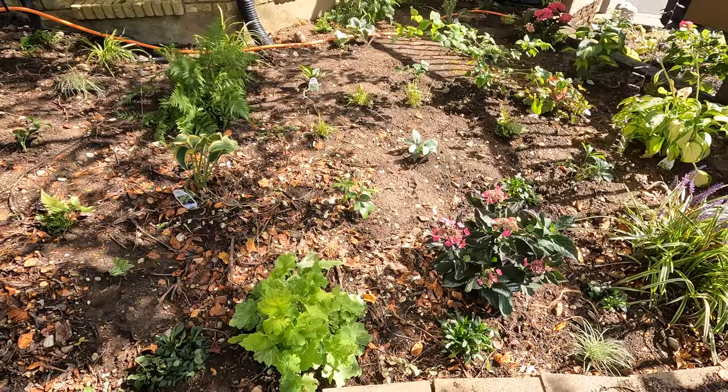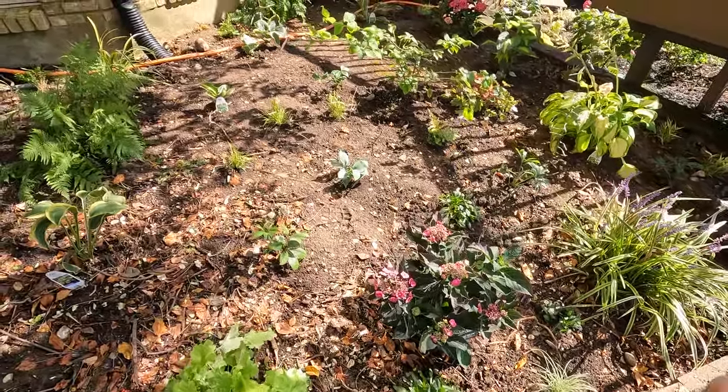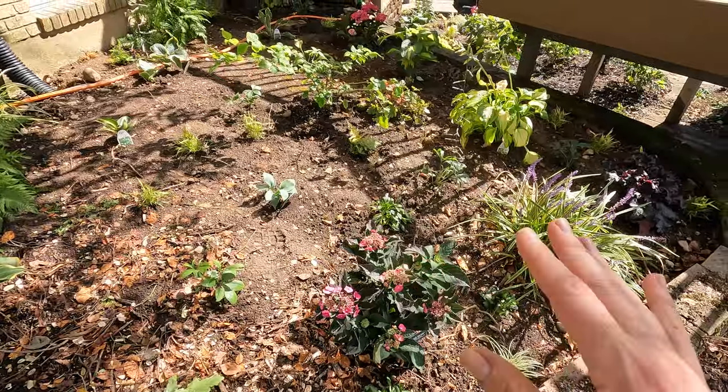It won't need to be run as often because it's a part sun. It's not in blazing sun all day, but it'll need enough water to keep it happy and these plants from scorching their first year next year when they're getting sun like they are right now.